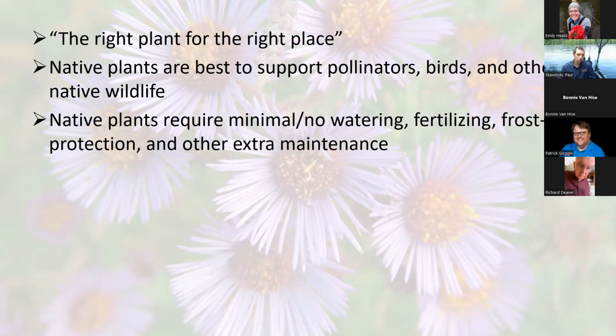The native plants generally require very little maintenance, so they don't tend to need any watering. Again, this is the right plant in the right place. If you put the right plant there, you might have to water it for the first month or two just to baby it along, get it established. But after that, it's fine. It doesn't need fertilizer. It doesn't need water. You don't have to cover it if we're getting an early frost. These plants are adapted to the conditions that we have, and so they tend to need very little maintenance.